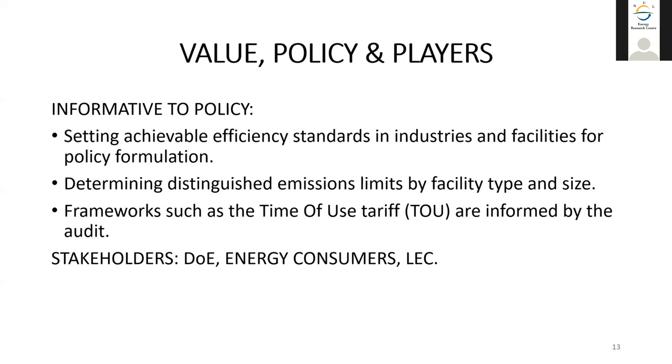so the value of this study to policy is that it sets achievable efficiency standards in industries and facilities for policy formulation and determines distinguished emissions limits by facility type and size. Frameworks such as the time of use tariffs are informed by the audit, as the regulator is able to know how the major energy users use energy from time to time.